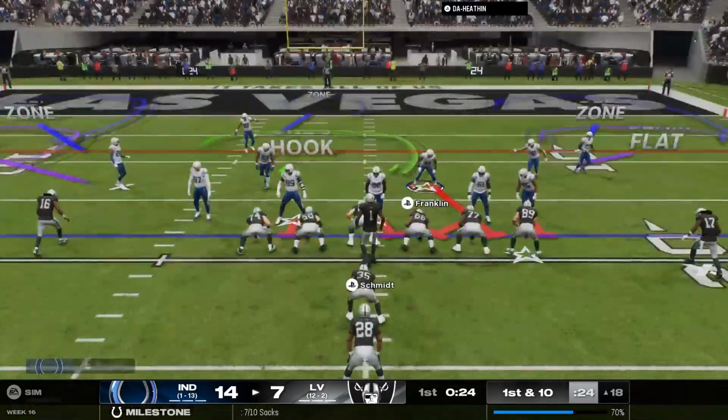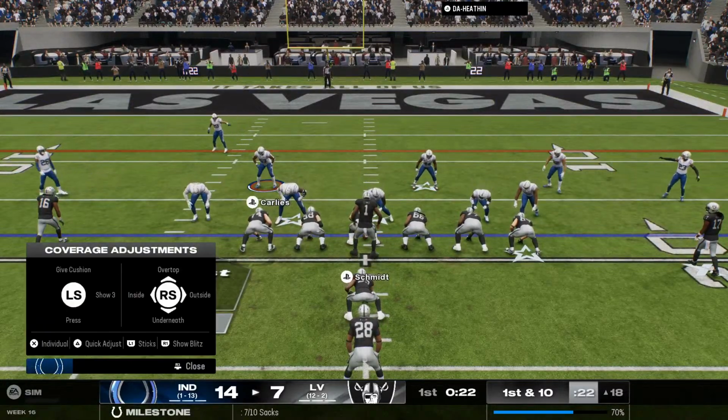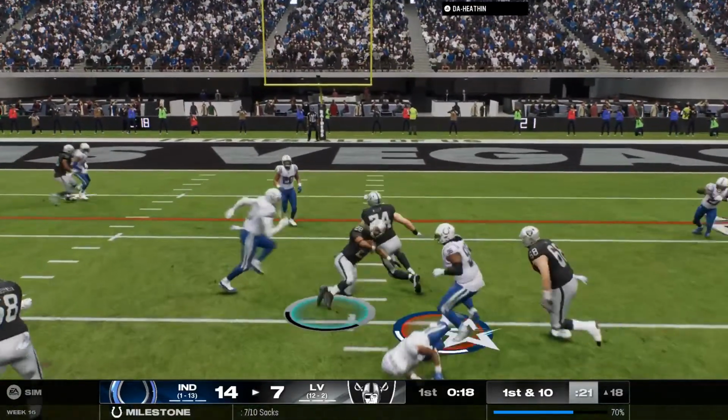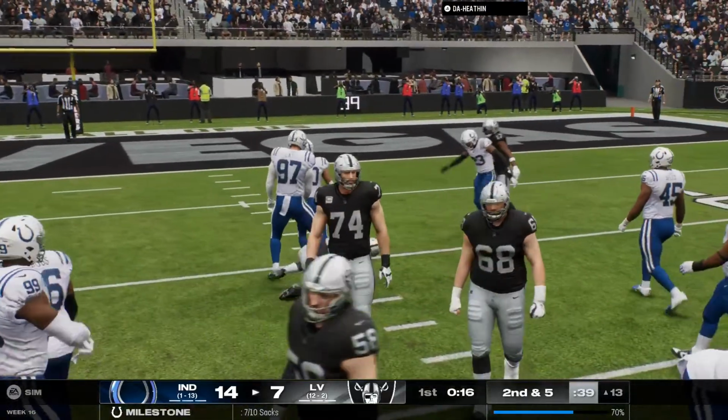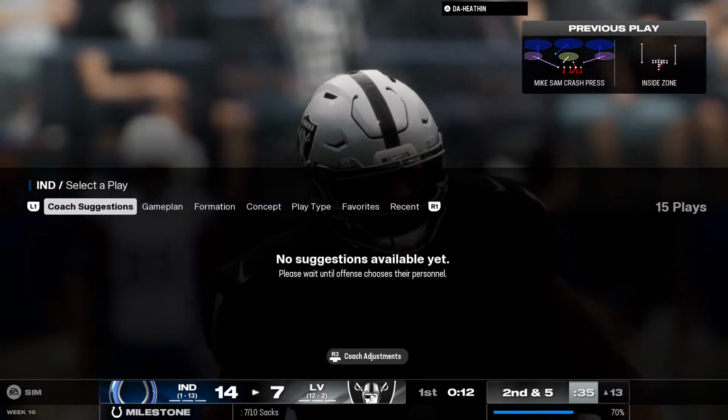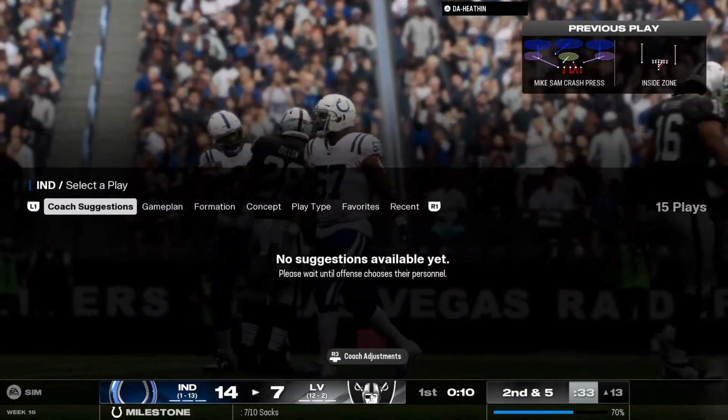All right, set now, 1st and 10. They'll run it. This is A.J. Dillon, and he's able to get this down to the 13. Halfway there on first down. That brings up 2nd and 5.